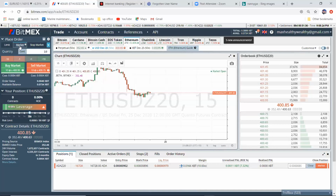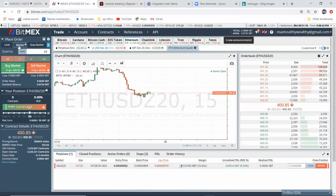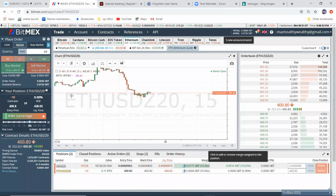So you can buy at market value, but you do get charged a little fee for doing it at market. If you want to do a limit order, you can put it nearly at market value and avoid that fee. But for me, that's a bit of messing around at times, and you miss the trade sometimes. So if I buy 10 contracts at market value and do a sell order, let's put in the sell order. So we've got the order in there now.